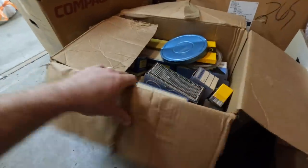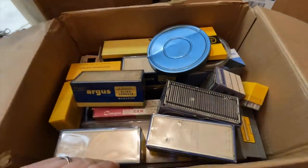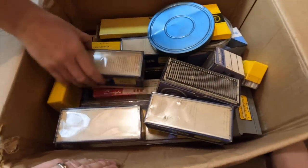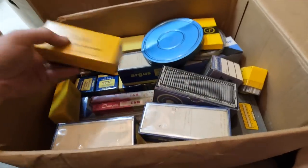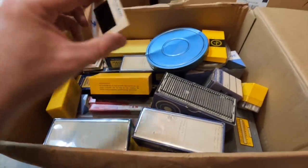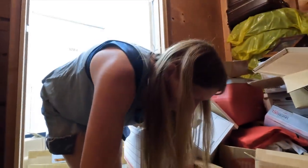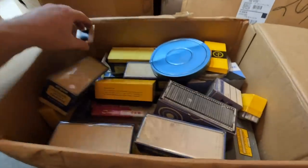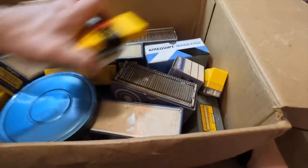Oh my gosh, we found more slides. Oh, wow, and I think these are going to have military in here. I just sold some. I almost guarantee there's some military slides in here. Wouldn't you guys think? There's got to be 2,000 or 3,000 slides in here. Maybe more. This says first prom. First prom? Yeah. I guarantee you there's some military in here. That's what's worth the money, is the military slides, guys.